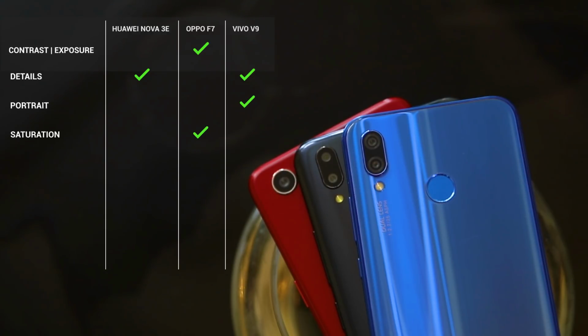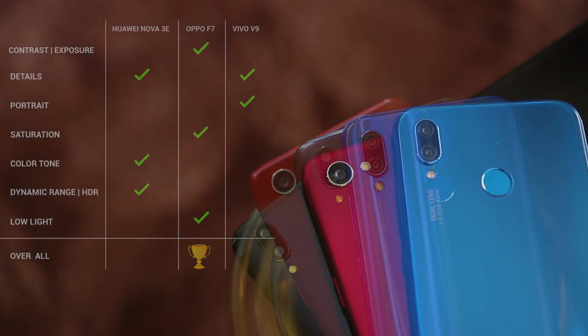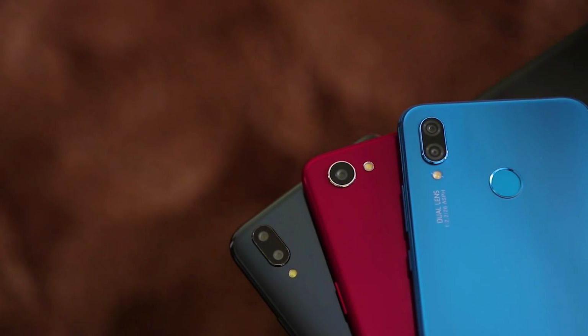Now, this may be a cliche statement, but I have had a really hard time determining the winner between the Huawei Nova 3E and the Oppo F7. But when we buy a smartphone or use its camera, we need it to perform better in night light as well. So the Oppo F7 takes the crown of this camera comparison, as it is slightly better than the Nova 3E in that department. So there you have it folks, the best of the three.